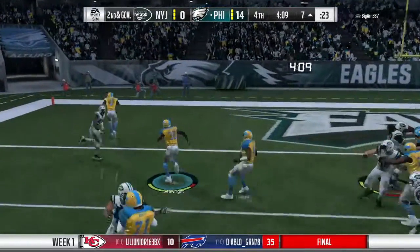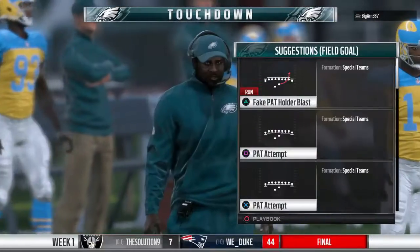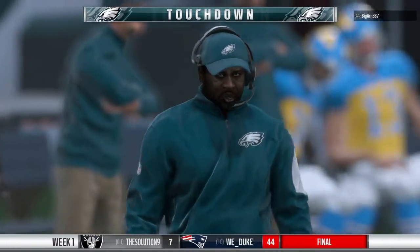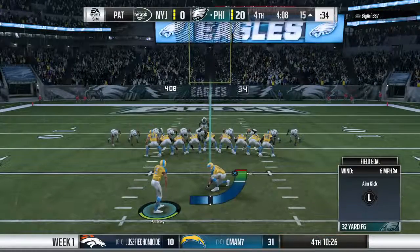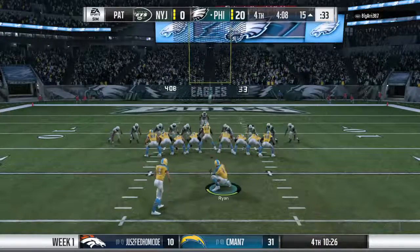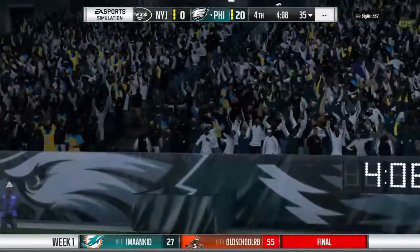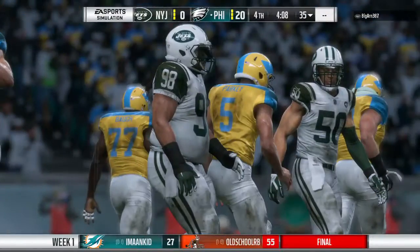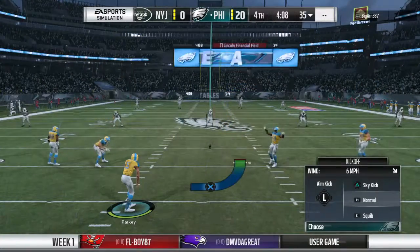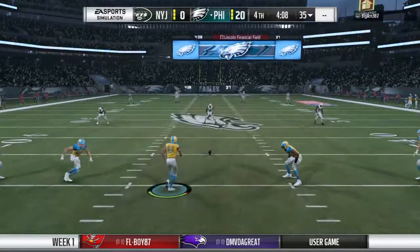Now a handoff as they run left side, and he is into the end zone. Touchdown, Philadelphia. A great play there. Already his second touchdown here in this opening weekend. And the Eagles add on to their lead. And can you believe it? He misses another one, his third so far. Here's Parkey now, set to kick it away.